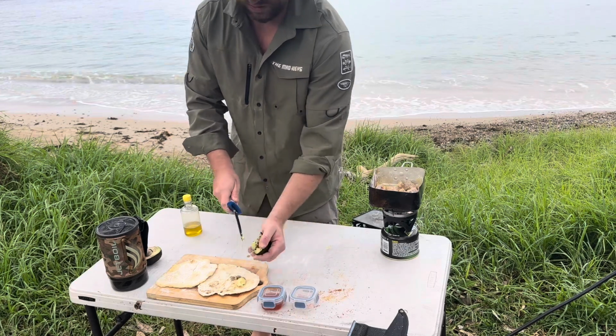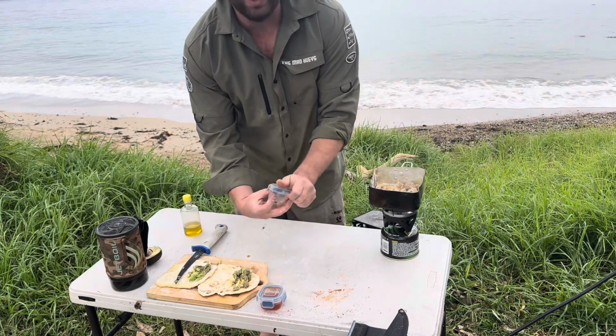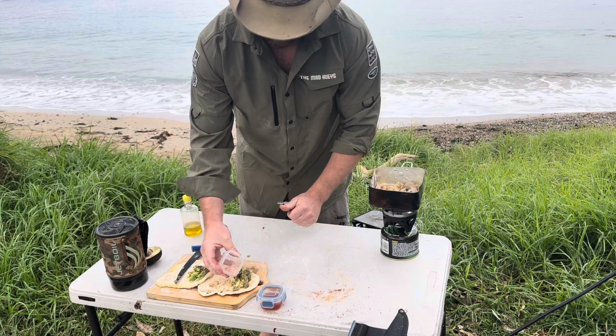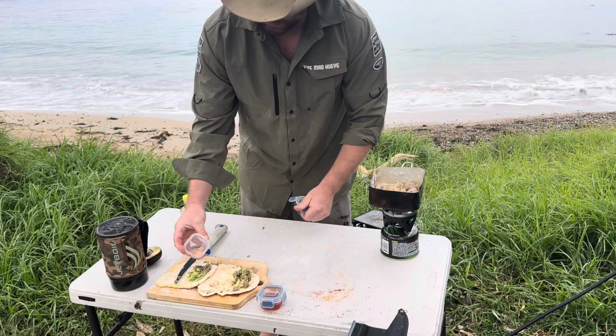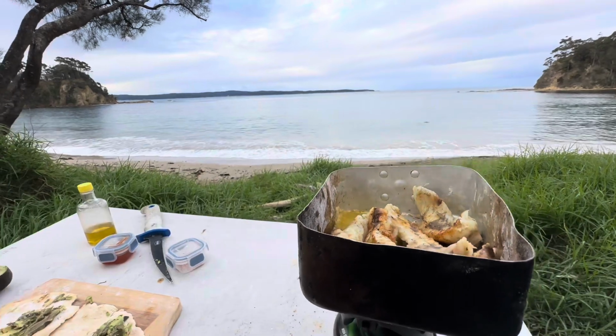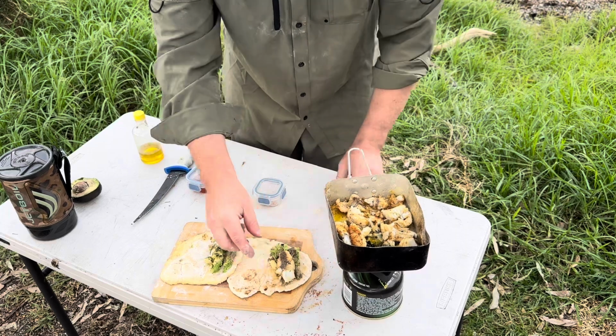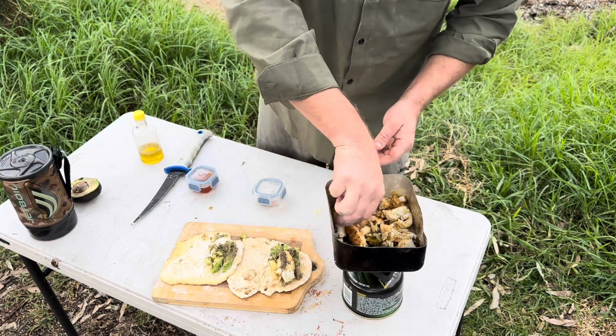Avocado. While that avocado's there, just going to lightly salt the avocado, brings out the flavour. Going to pull out the flakes and just put that on top of our flatbread.